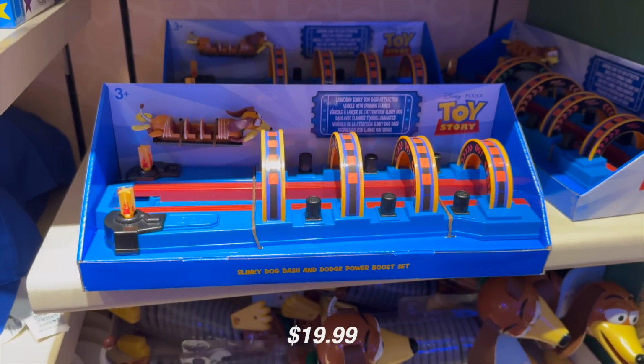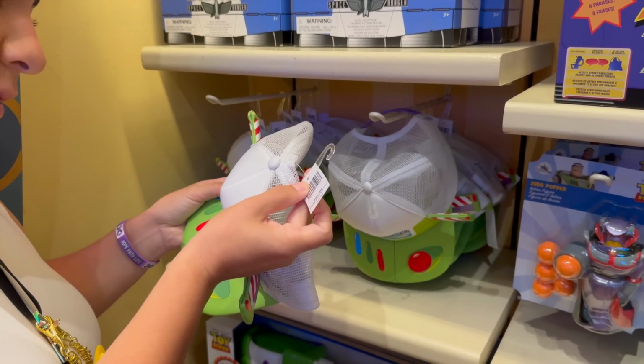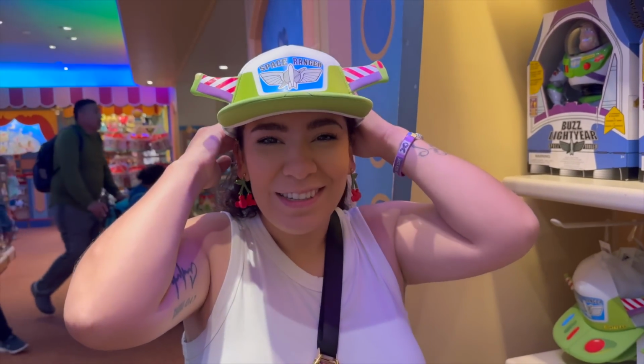What a fun concept. Now we found a new hat here inside for $29.99. What do you think, babe? I don't know. It looks good. It actually goes with the fit.